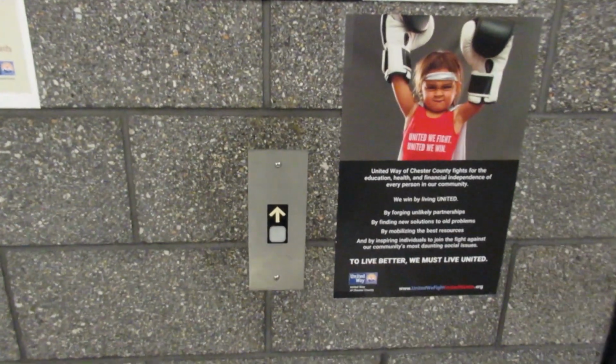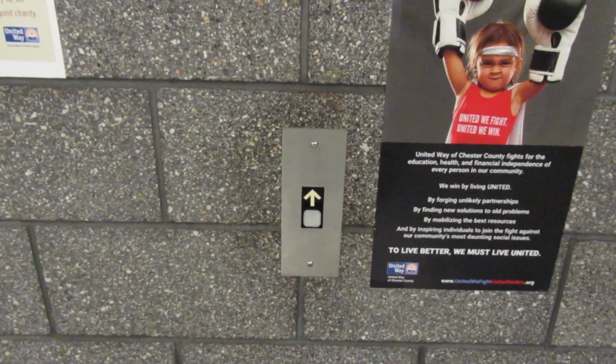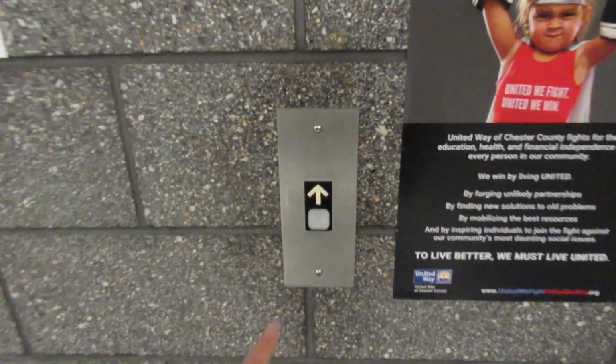And guess what brand it is, y'all? That's right, Dover, with custom 1990s impulse fixtures. And it was installed in 1992.